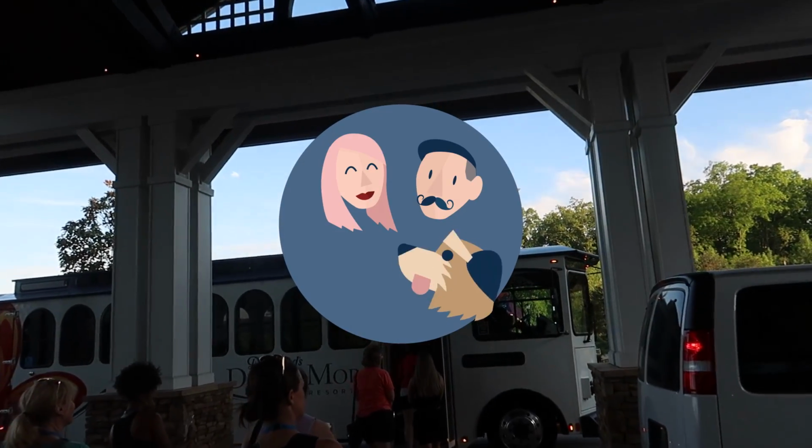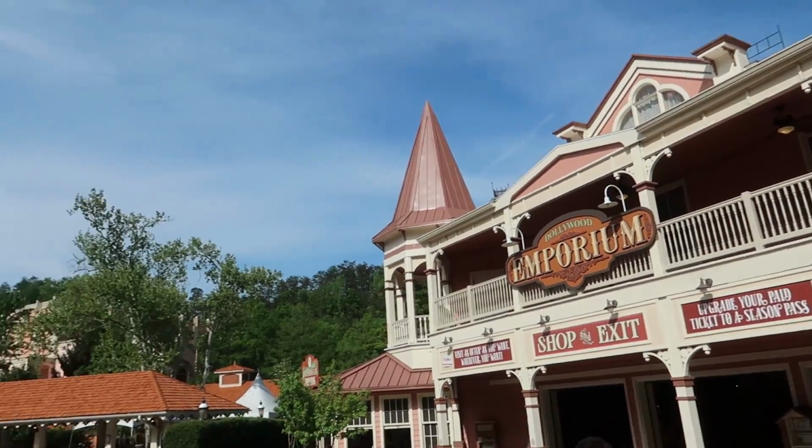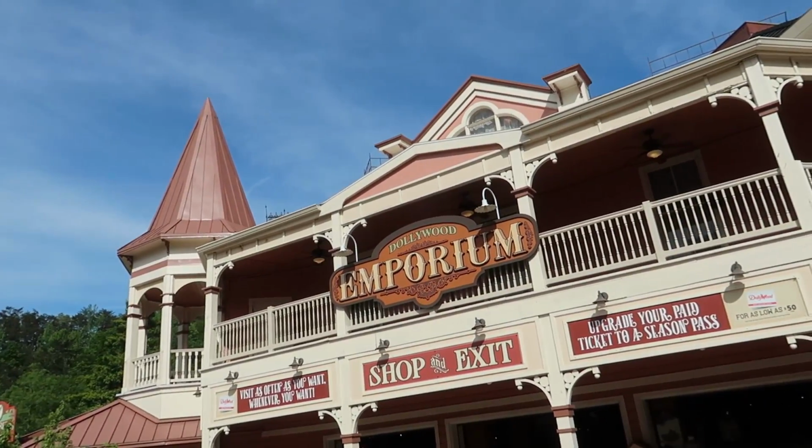We're heading to the trolley, but then we will end up at Dollywood. Here we go, we are inside of Dollywood. We came in through the side resort entrance. Look, they have an emporium.